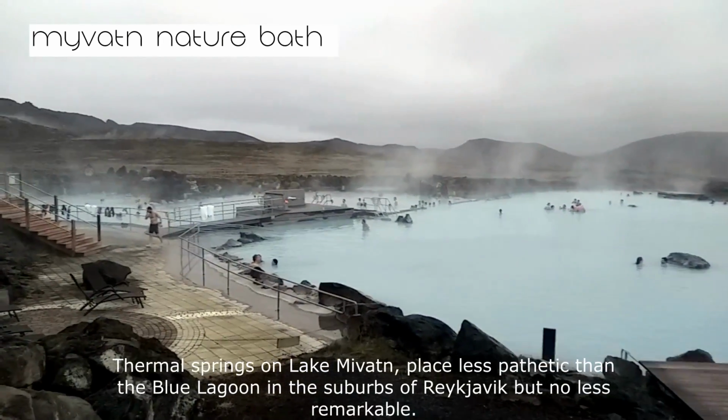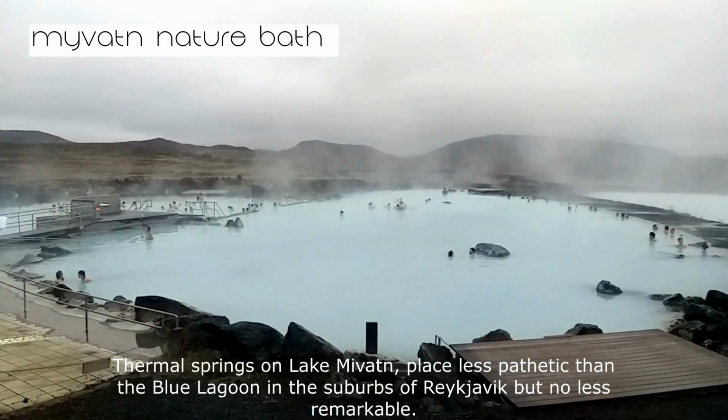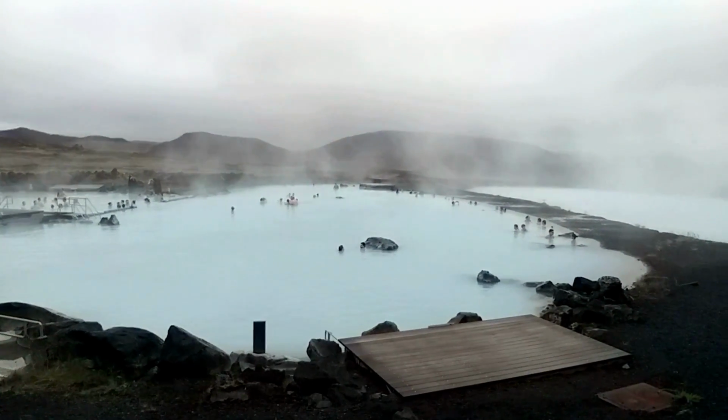Thermal springs on Lake Mývatn, a place less pretentious than the Blue Lagoon in the suburbs of Reykjavik but no less remarkable.